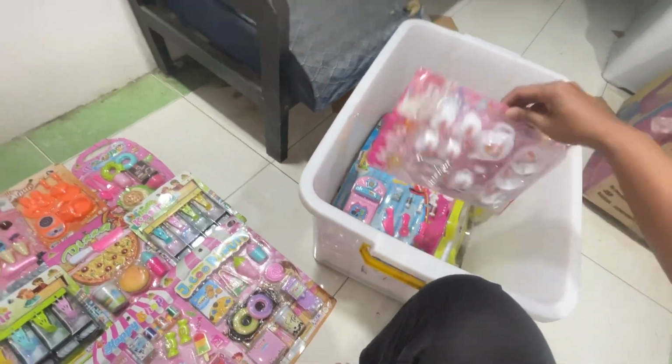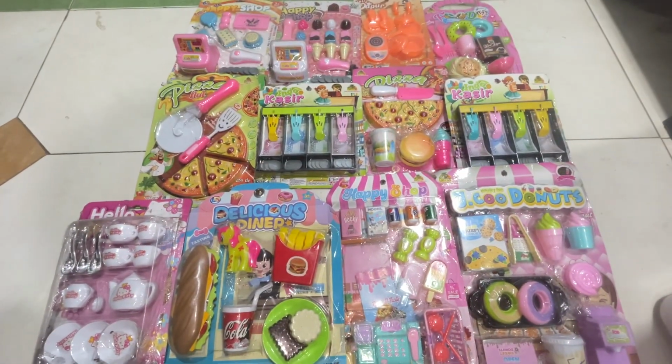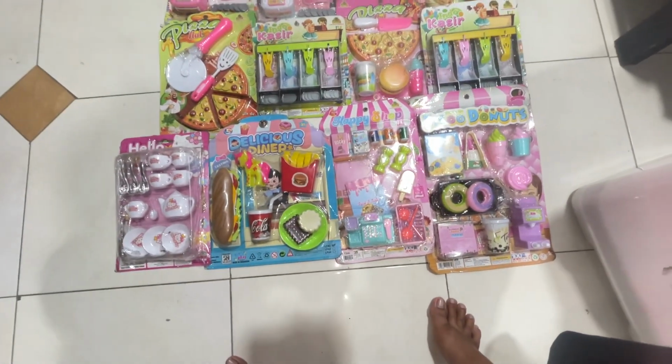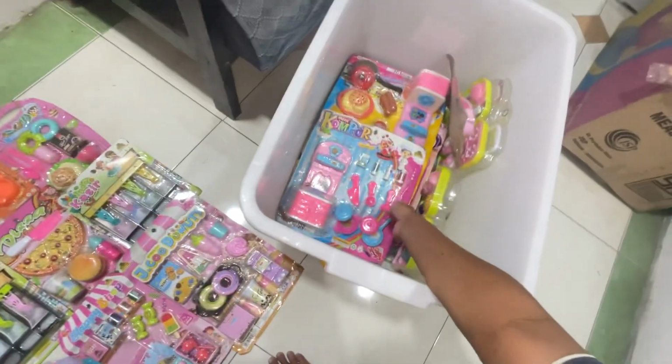And I see the toys again. This is a Hello Kitty toys. Very good. Wow, I like it my friends. Very good. What is this my friend?